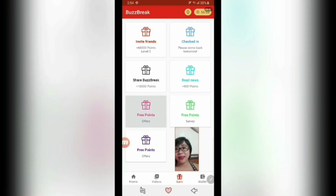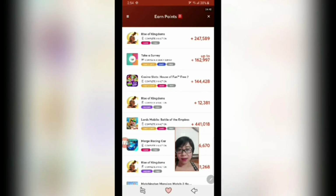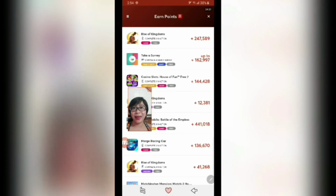In this part, I clicked on the free points. You can actually gain more points by downloading games. There are different conditions. Some of the conditions is you just download the game and let it run for like 10 minutes or 10 seconds, stuff like that, and you will already gain the points. There are some conditions where you have to play the game until level 5, level 10, level 20, and you will gain points there. And there are also instructions on when you can receive the points, because some are not immediate. Some will say you will receive the points in 7 days or in 21 days, stuff like that.